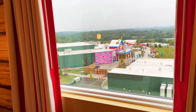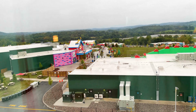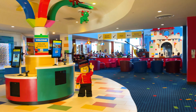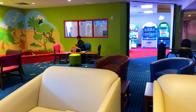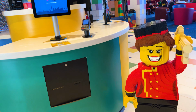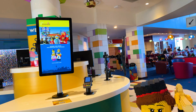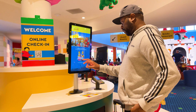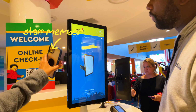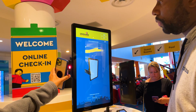The park is right next to the hotel, which makes it really easy to walk between the two. One thing that's interesting about the hotel is that they're very technology forward. For example, instead of checking in at the front desk, you check in online a day or two before your arrival. When your room is ready, you'll get an email or text, at which point you go to the kiosk in the main lobby and print out your key. Of course, there are staff members around to assist if you need help, but overall, it's a pretty touchless experience.